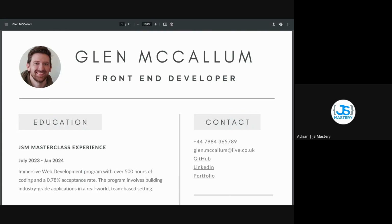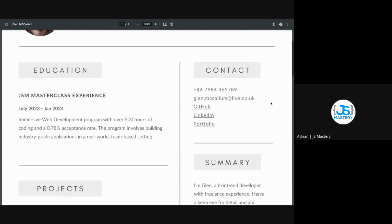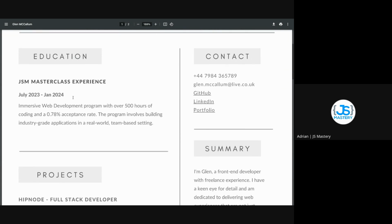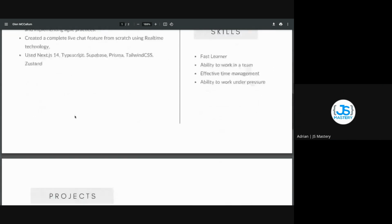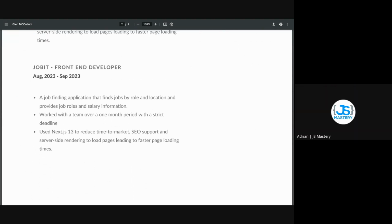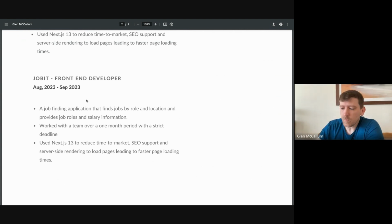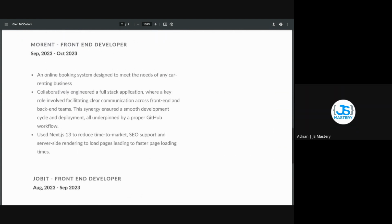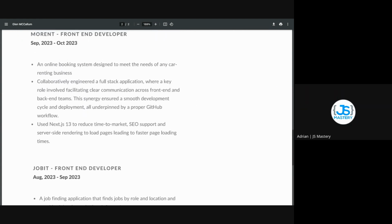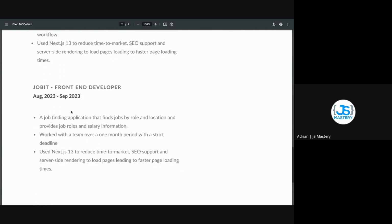Oh, and I pulled this up as well. Let's look at your resume for a second here. I can see that as education, you put the masterclass right here, and then you put the projects that you worked on within the masterclass. The portfolio project was definitely front-end heavy. It's supposed to be, but then there were 3 additional projects that you worked on within the masterclass, each heavier and tougher to do than the other.